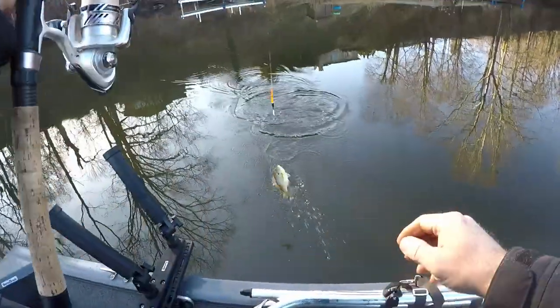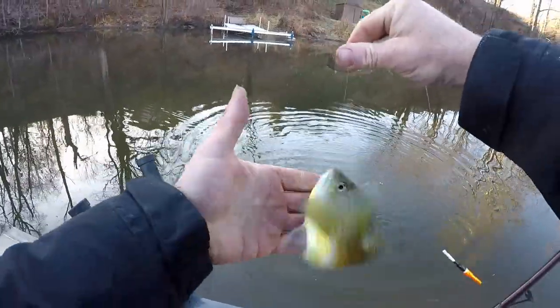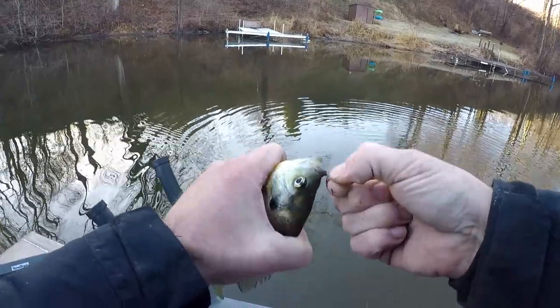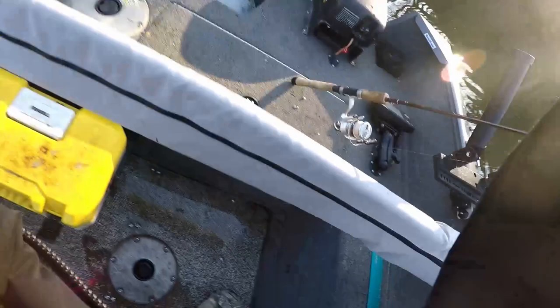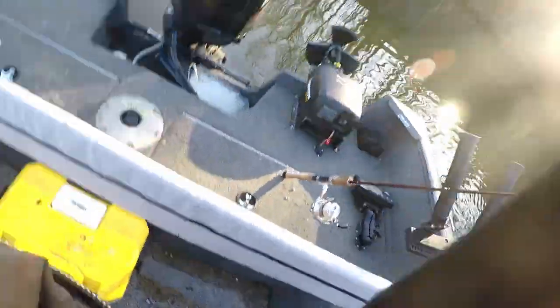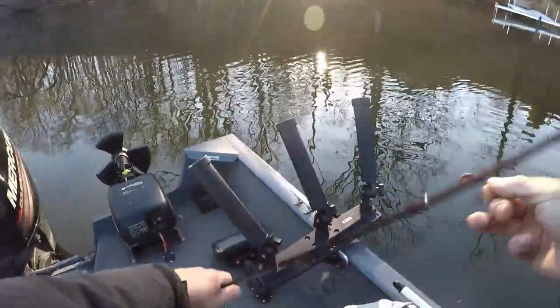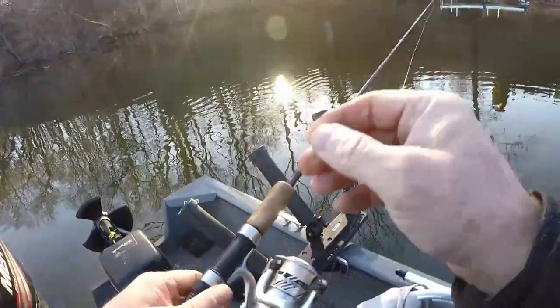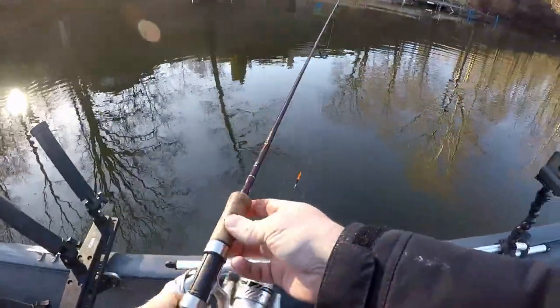Probably speedboaters are making sight here polluting it. Oh, that's a little chunker. All right, we got it. Get 10 in there. Yeah, hell, let's put one more in there. Catfish, time to wake up. Holy crap.